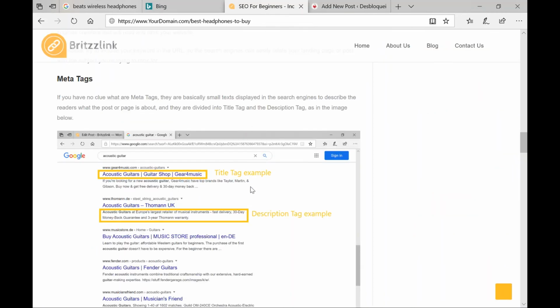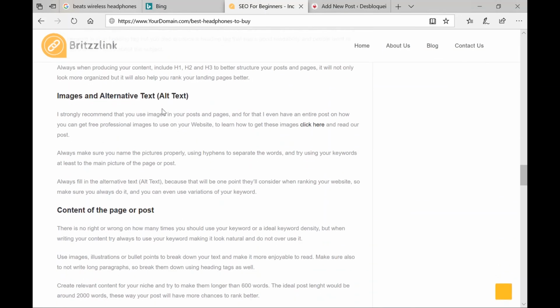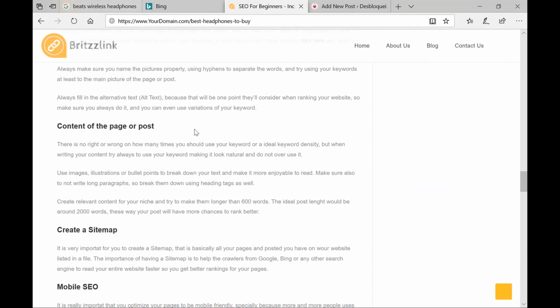All right, so that's pretty much it. I have everything written down here in my post. For images, you want to have an alt text. This is for people who can't see. It will give them an idea of what the picture is all about, showing them the description of that picture so they know what it is about. Google likes that, and it's good to optimize it.